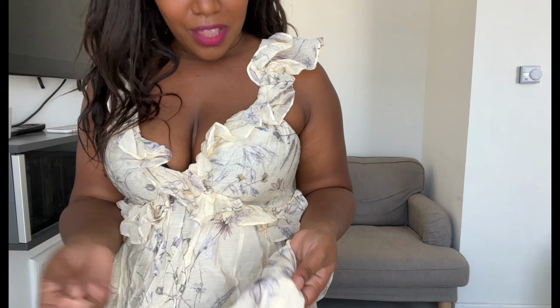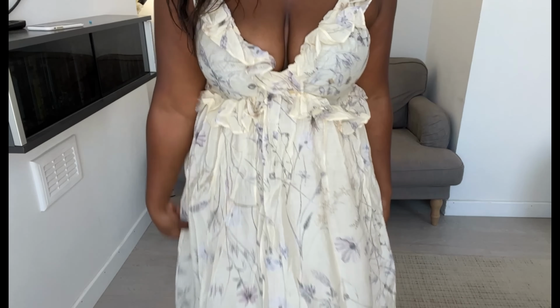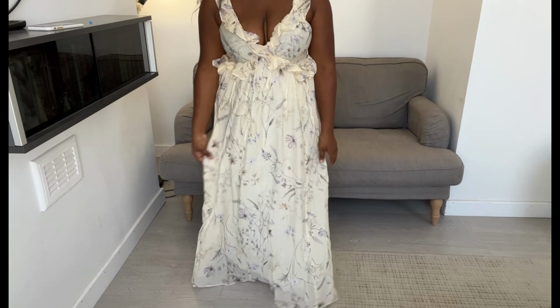It's, I would say, a pale yellow. I wouldn't say this is cream, and if it is cream, it's more on the yellow side of cream. And it has pretty petals, pretty flowers on it. Really, really lovely. Such a pretty dress.